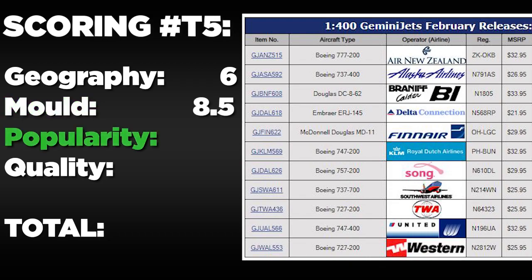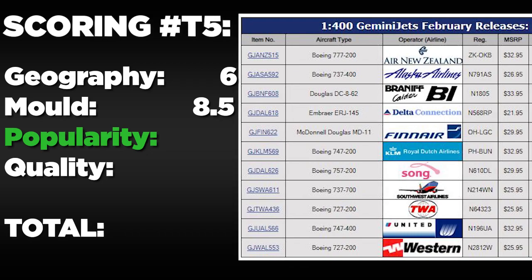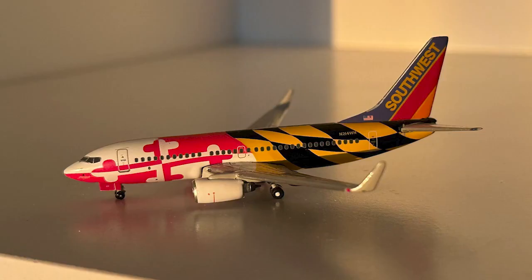Popularity is through the roof for this release. One of the many highlights includes the Southwest Airlines Boeing 737-700 in the Maryland One paint scheme. I do have this model and I'm happy to have this stunning model. This model is quite hard to find and is still very sought after despite the fact that Maryland One now wears the hardtail and has been released in various iterations from NG models.